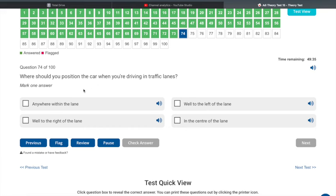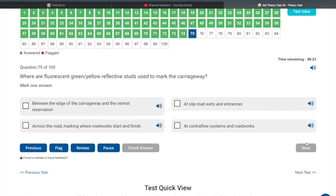Where should you position the car when you're driving in traffic lanes? Anywhere within the lane, well to the right of the lane, well to the left of the lane, in the center of the lane. I'm going to go for the center there.